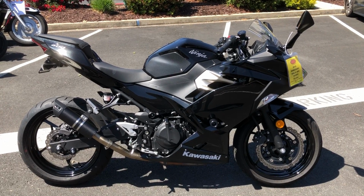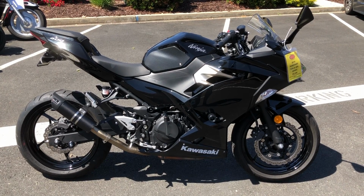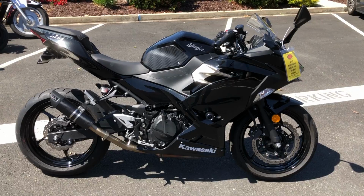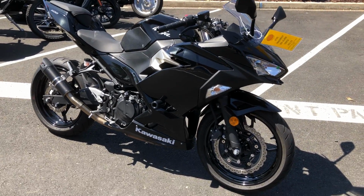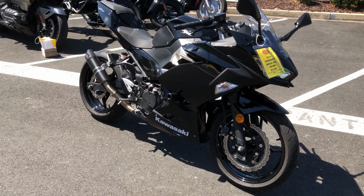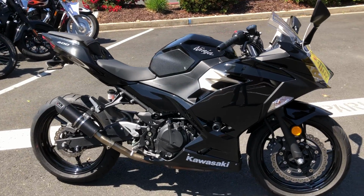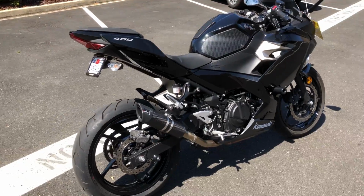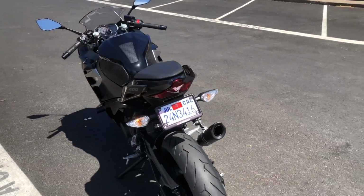Here we are at Contra Costa Powersports, and today we have our 2019 Kawasaki Ninja 400. This awesome little 400cc sport bike just arrived from its original owner with only 5,825 miles. It's got all the upgrades you want. It's got grip tape on the tank, frame sliders, an awesome sounding Remus exhaust, fender eliminator. This bike is in beautiful condition.